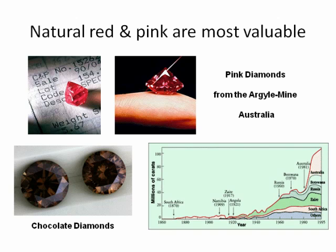Let's take a look at natural red and pink diamonds. Right now, they are the most valuable diamonds. Most of those are coming out of the Argyle mine in Australia, and these are the perfect pink diamonds. Interesting story about these diamonds: almost everything that came out of Australia was yellow and brown, and they were used for industry. The industry doesn't pay you a whole lot for those grinding materials.